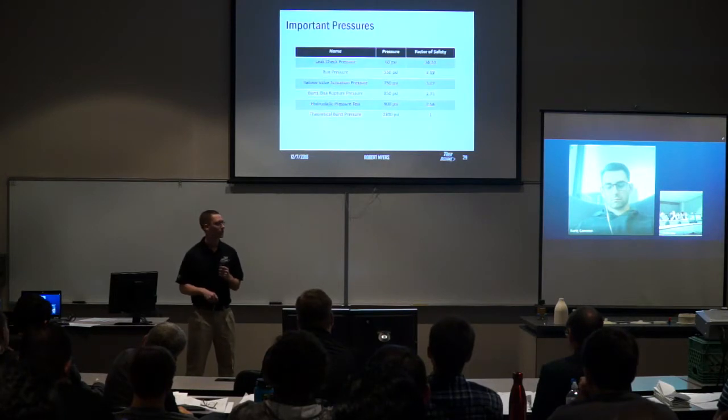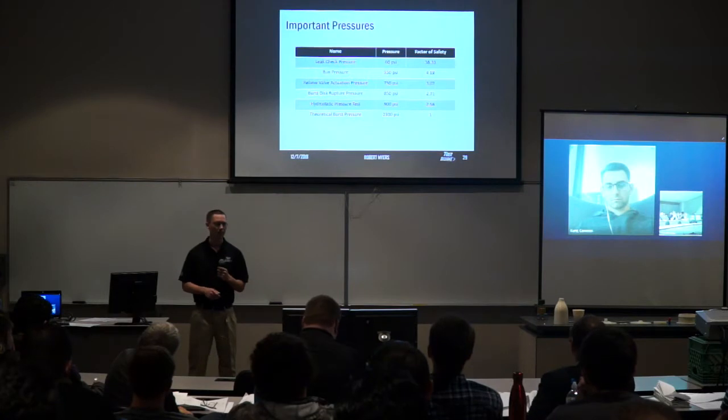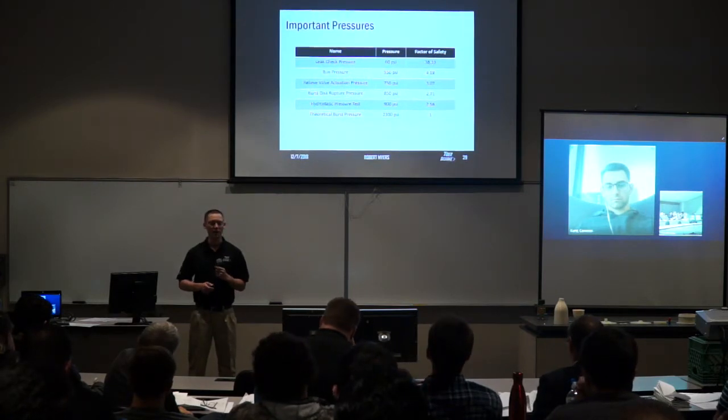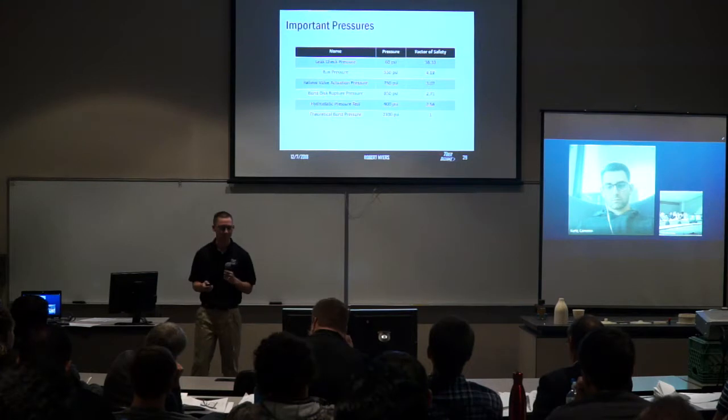Next, we have the important pressures related to the tank. The first one is our leak-checked pressure. This is important because it is the highest pressure that the tank will be at while people are around it. It is at 60 psi. You can see the factor of safety is very large at over 30 feet.